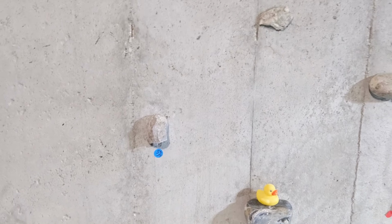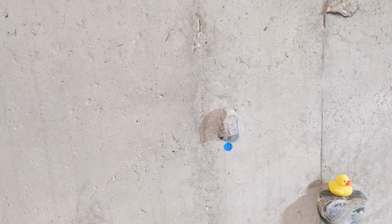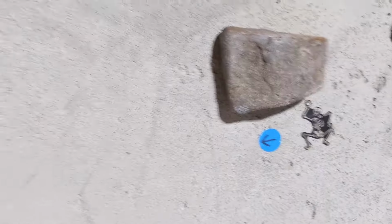So basically, the idea is that because this wall is very long and wide and not very tall, the way to get the most mileage out of the wall is to build problems that go left to right, and then also, as you'll see here in a bit, right to left. So this arrow indicates that once you touch this hold, you want to go back to the start hold using all of the same holds that you just did.